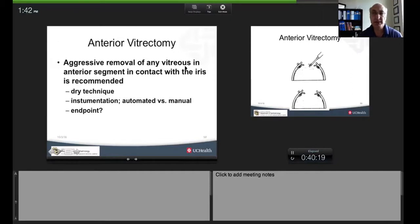This is probably one of the more common things we have to do if you have a pseudophakic or aphakic eye and the capsule is not intact, and that's an anterior vitrectomy. So we really want aggressive removal of any vitreous in the anterior segment in contact with the iris. You use a dry technique, so as you're doing the vitrectomy, it's not necessary to have irrigation at the same time. I like an automated technique, so you can use the same vitrector that's usually hooked up to your phaco machine. You don't really need a retina type of machine, so I will use, for instance, for me, the Alcon Centurion, which has a very nice vitrectomy setup, and I will use that to remove the vitreous.